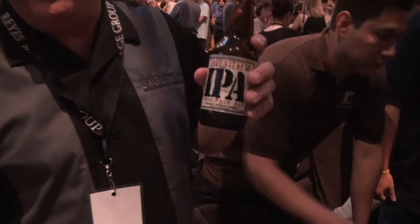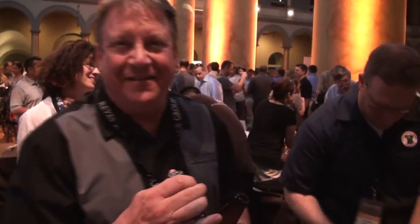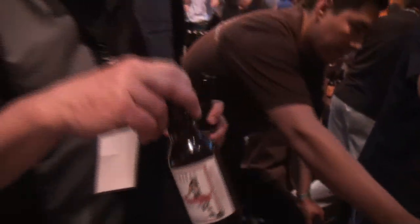Cheers. Ron Lindenbush. I work for Lagunitas Brewing, and we're pouring our internationally, intergalactically renowned IPA, along with a little something-something, because everybody needs a little something-something in their life.